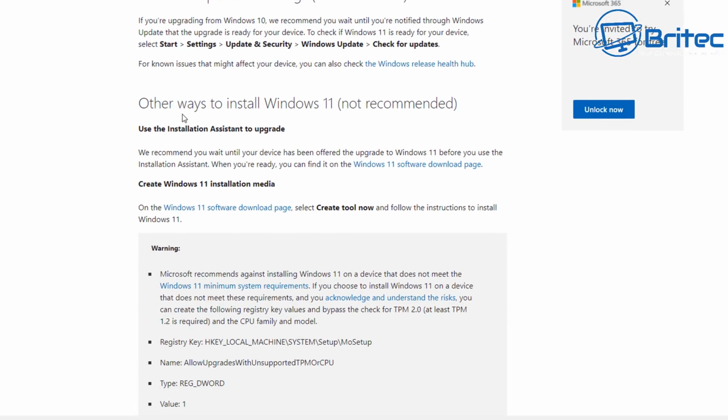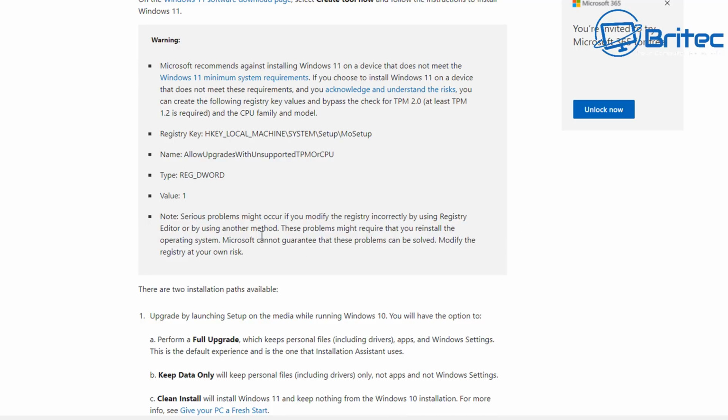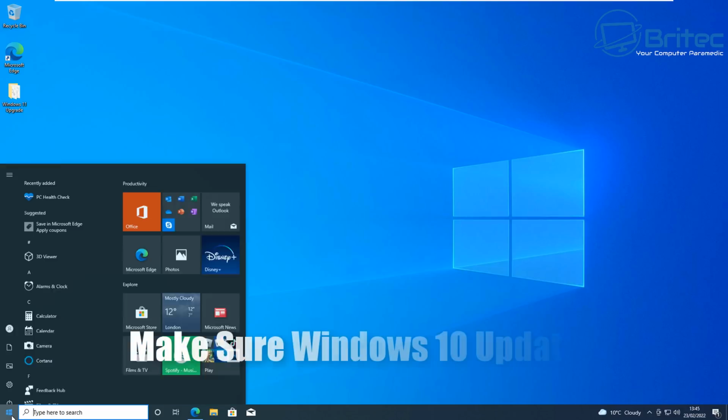But at the moment, it is still allowing you to use the bypass method, and it also allows you to receive updates as of the 23rd of the 2nd, 2022. You can see here they're talking about using this key to be able to bypass the checks that they are requiring for you to install or upgrade to Windows 11. So it says here, serious problems might occur if you modify the registry incorrectly, and so on. Basically, they're trying to tell you not to do it.